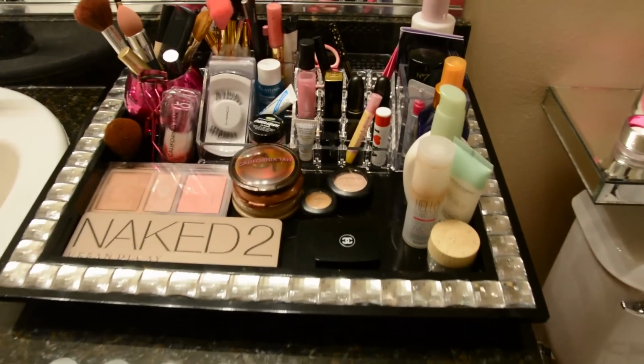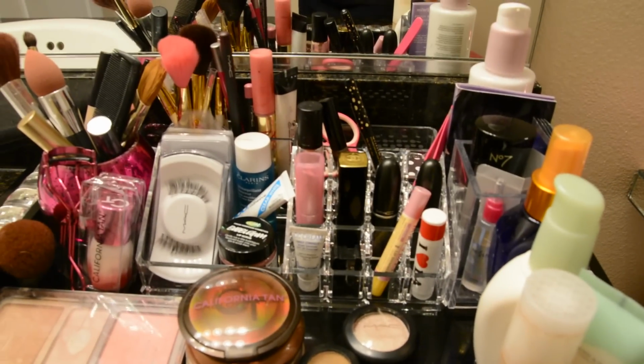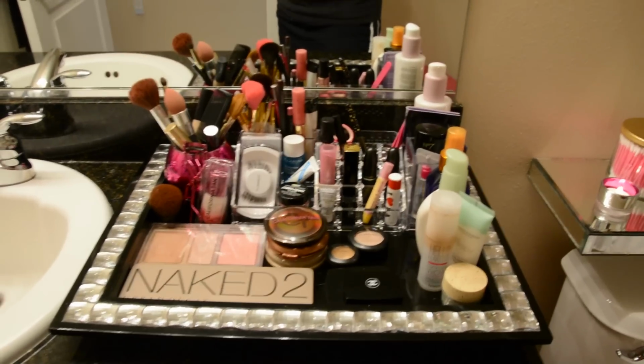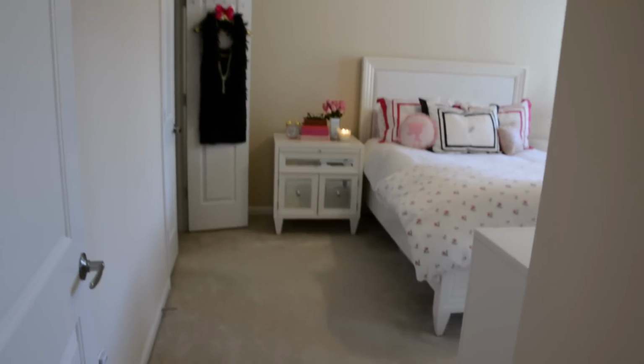So yeah, if you try to get a better angle too, so you can kind of get an idea of the depth of it. So that is that. So now we'll move into my bedroom. Coming out of my bathroom is my bedroom here.